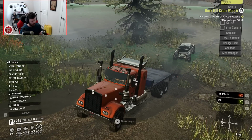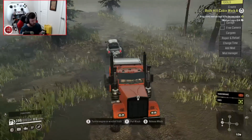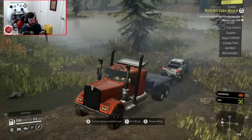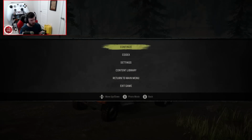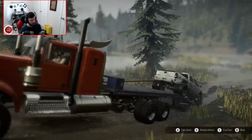Now let's winch you up onto the back of the truck. All right, easy. Come on. Come on. Oh, not bad. Not bad at all. Oh, dude. Absolutely. Not only that, but we're going to need a photo of that one for the Towing and Recoveries album for sure. That looks sick.